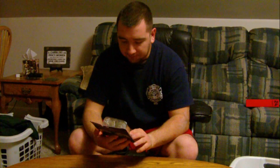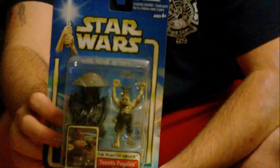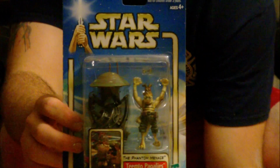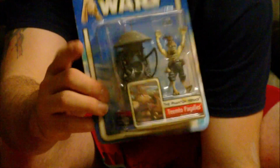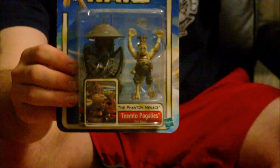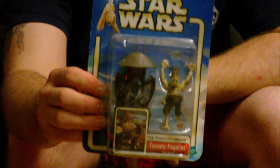And the last one we'll go over is the individual Teemto Pagalies, or however you pronounce his name. It comes with a spider droid, and you press the button on the top of it, and it opens its legs like a claw, like in the claw game you see in the Walmarts and the arcades where it comes down and gets the candy. It's the same kind of concept, really. And it picks up what looks like just a broken piece of Pod Racer.